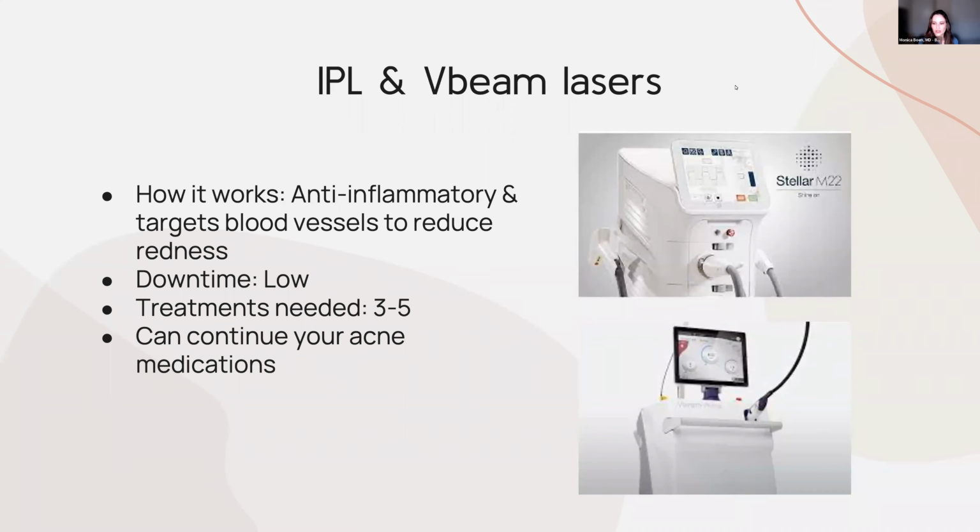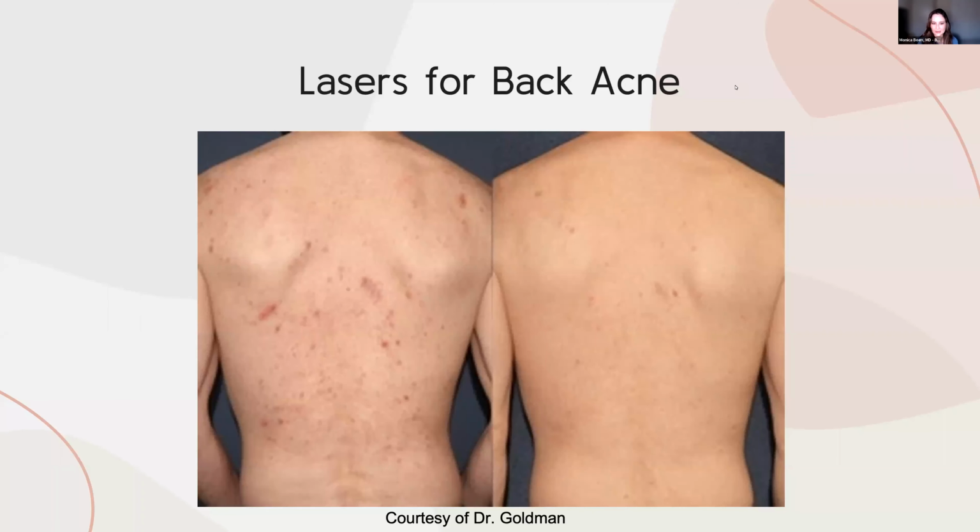If you're looking for low downtime lasers to treat redness and some of the inflammation, I use IPL and Vbeam lasers. You usually need multiple treatments, 3 to 5, and you can continue your acne medications. This is an example of a patient with back acne treated with about 6 sessions of the Synergy Vbeam laser.